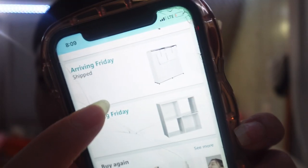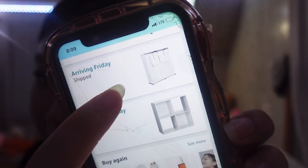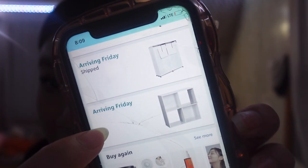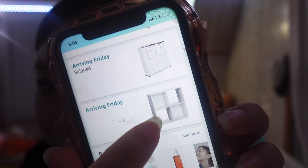Just cleaned off my vanity mirror and now I'm shopping. So I ordered this closet thing for the clothes that are under the vanity, and then I ordered this 4-cubed storage area. The Amazon products that I ordered will come by Friday, so I'll update you when they get here and show you how I organize them.